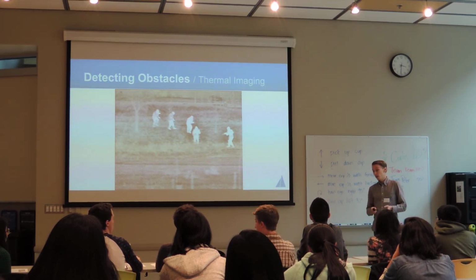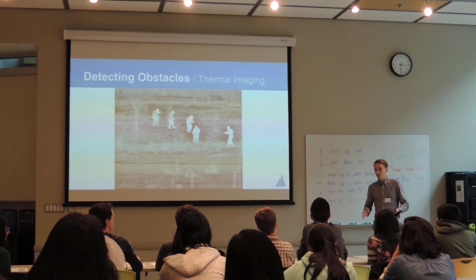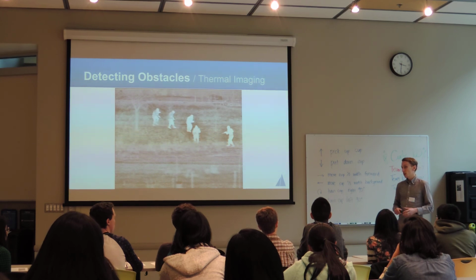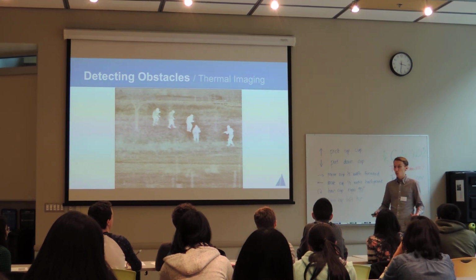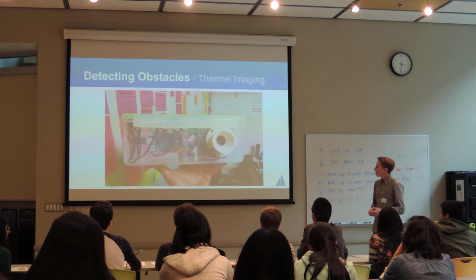Because as you might think, the ocean generally has one temperature. It's usually 4 degrees Celsius, at least in the North Atlantic. While the other things that are floating in the water might not be at 4 degrees Celsius. So for example, an iceberg is very much colder, while a ship might be a lot warmer because of its engines and exhaust and all of that.